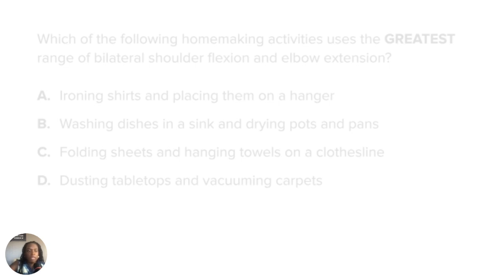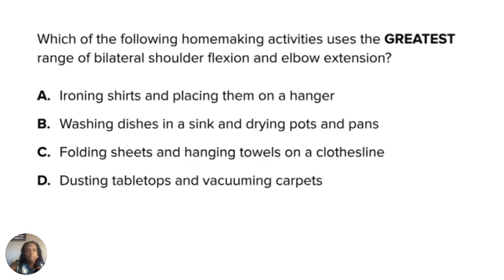So here is our question. Which of the following homemaking activities use the greatest range of bilateral shoulder flexion and elbow extension? Before you even go on to the answer choices, let's sit on this information. I want you to pay attention because it is showing you a key. The key is greatest. Right? Greatest.